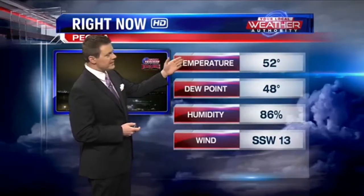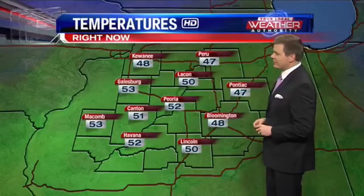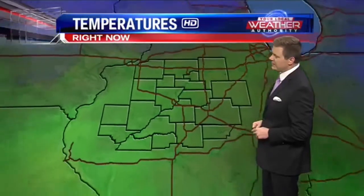52 degrees currently. Temps just continue to warm, all thanks to these nice, strong south to southwesterly winds that are now blowing at 13 miles per hour here in Peoria. They remain a bit stronger in Bloomington, Pontiac, and Lincoln. Lighter wind speeds currently prevail a little further to the west. Temps all across the region just continue to warm, though. 47 in Peru. They were 39 degrees around 5 p.m., 48 in Bloomington, and 50 in Lincoln.